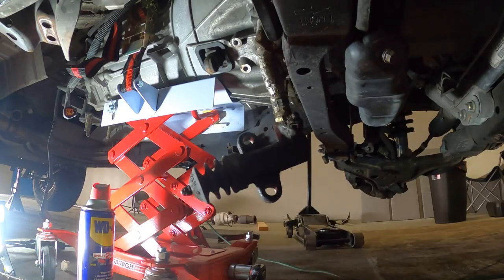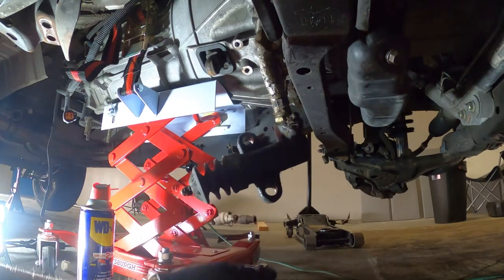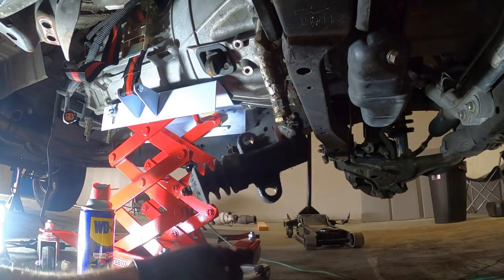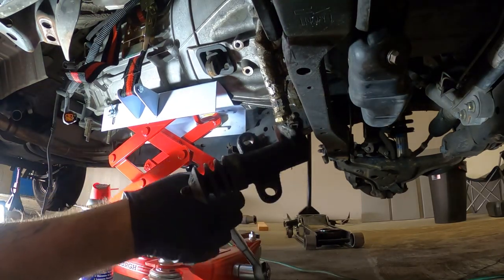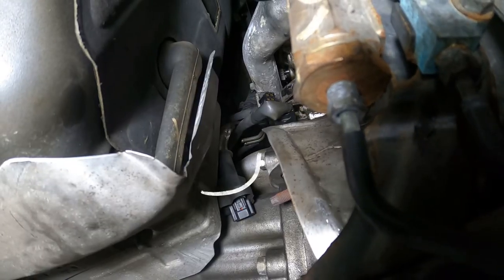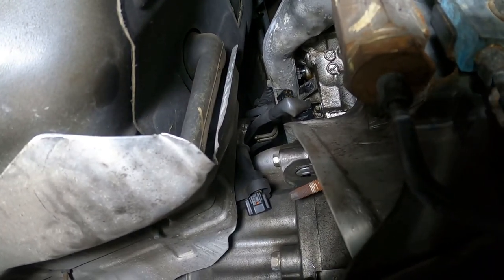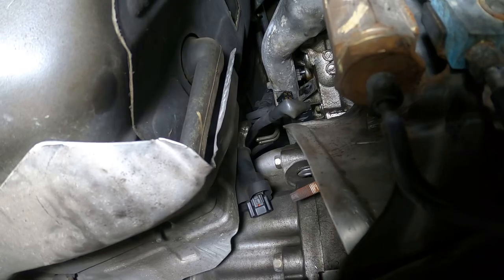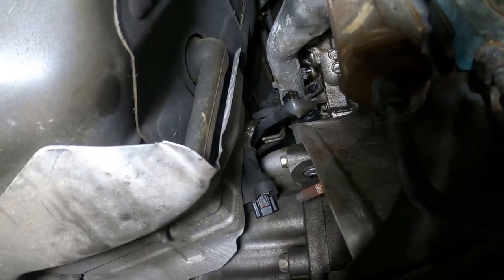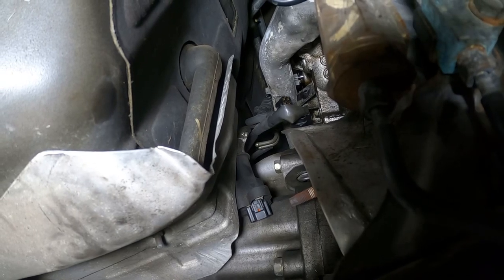So like I said, I'm just gonna grab this ratchet here and lower this. As you can see, the transmission is starting to drop. I can hear something kind of creaking. I don't really like that. And right there are the breather hoses. I'm looking through the passenger side wheel well. And so those are the ones you want to remove. And of course, you see the one on the far back that should already be disconnected from the transmission.